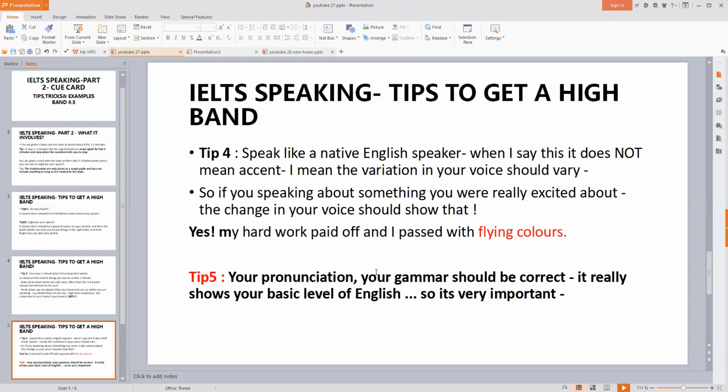Also, tip number 5. Now, this is a very basic tip. All of you might be knowing it already, but anyways, it's very important. Your pronunciation, the way you pronounce words, the way you say words, and your grammar should be very correct, okay? Grammar includes tenses, prepositions, and all these sorts of things. So your basic grammar and your basic pronunciation should be really good, because it really shows your basic level of English. So let's say if you're messing up your pronunciation or your grammar is not good, then obviously it's very hard to get a good mark.